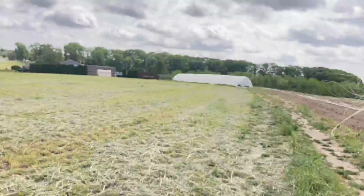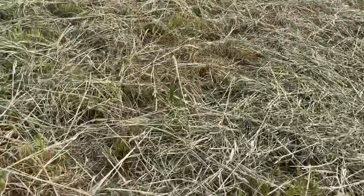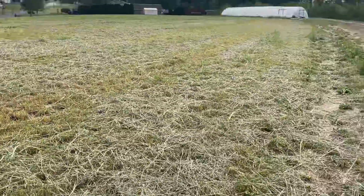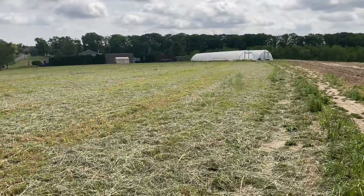But there's always complications here at Willhaven Farm, and today is no different. We've got a bunch of different things that we're trying to accomplish today, and out here in this field I get to show you two of them. So today I'm showing you a dry cut hayfield. Right here you can see the dry grass laying down. We had a neighboring farmer come and cut this for us on Friday.